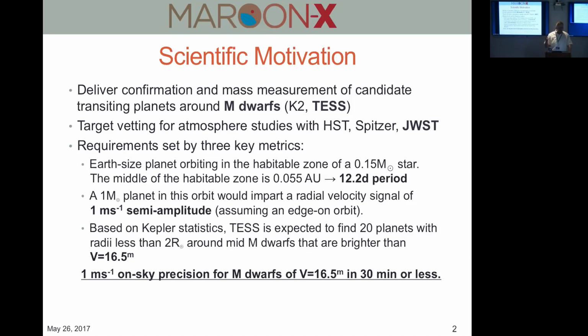And again, a planet that orbits in a smaller orbit is easier to detect with radial velocity, for example, and has a much higher transiting probability. So it's much easier to actually find a transiting one, and that will then enable us to actually characterize its atmosphere and eventually look for biomarkers, for example.